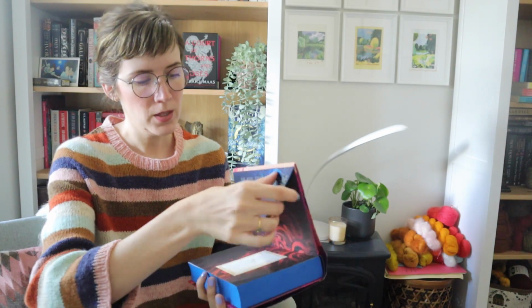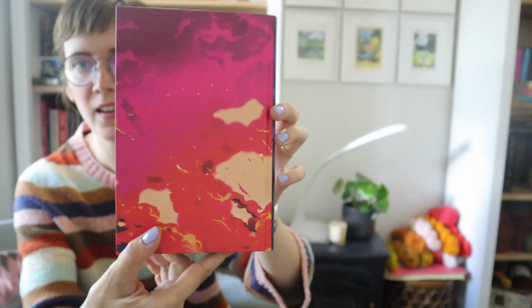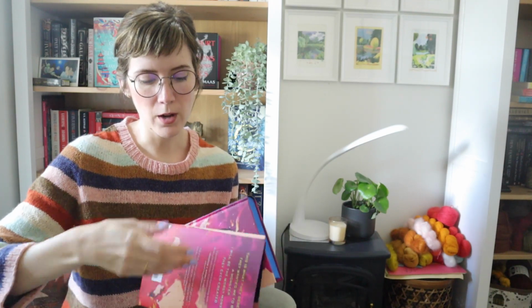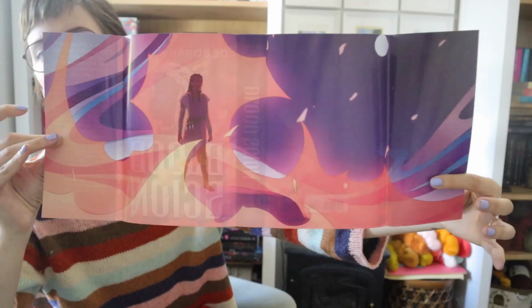And then what I loved and thought was really neat is that when you take off the dust jacket, it's just the artwork. So they kept the dust jacket artwork and actually just put it right onto the hardcover without the title on the front. This is a reversible dust jacket, which is also always really fun. So this is the inside. So that was the first one.